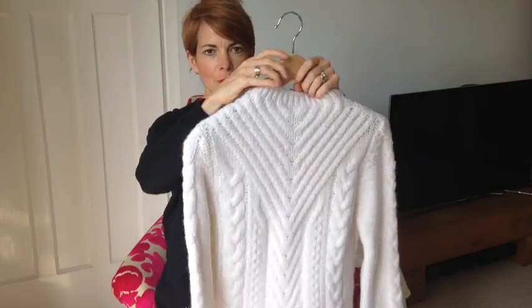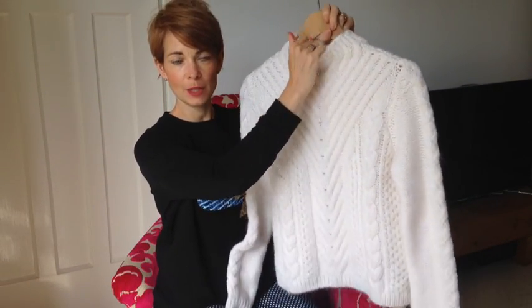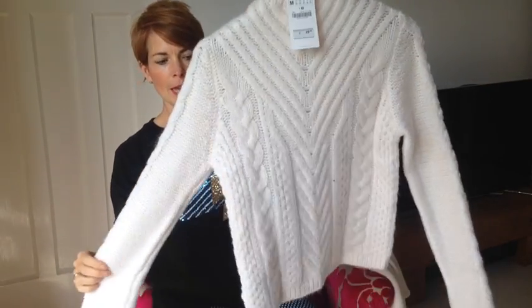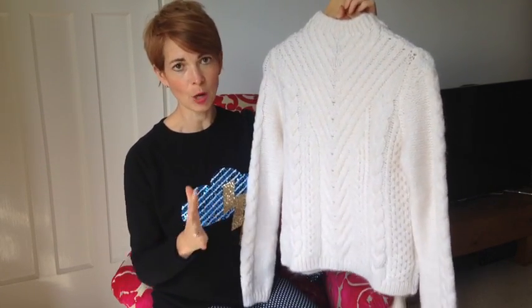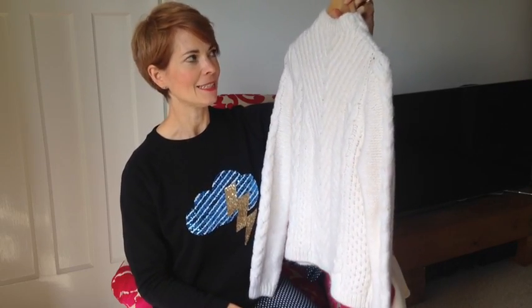So another option that I have here from Zara is this lovely cable knit jumper. Do you remember I was talking last time about turtlenecks being a big trend for the season? Well, this has got the turtleneck. It's got all the lovely detailing on it that you would expect with a cable knit jumper. It's £29.99, slightly longer than the one that I've just shown you. Very similar composition, acrylics, polyester. So I'll just see how that feels against the skin as well. And yes, I shall be back shortly wearing the trousers with these 2 jumpers as well. So I'll see you in a second.